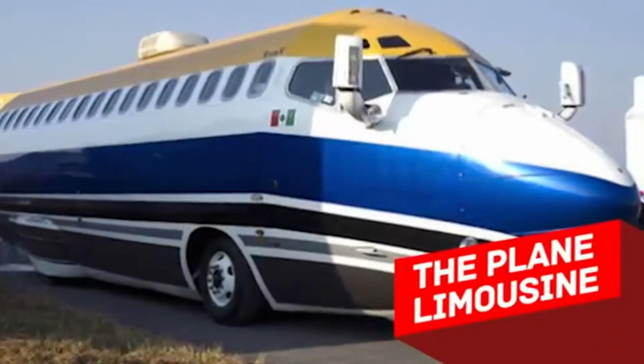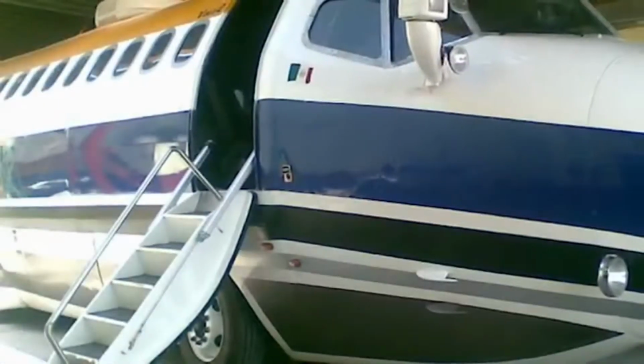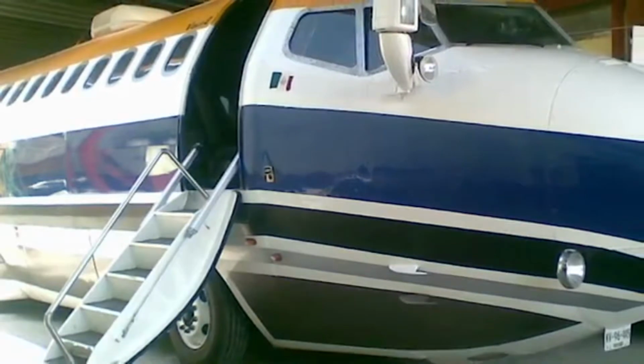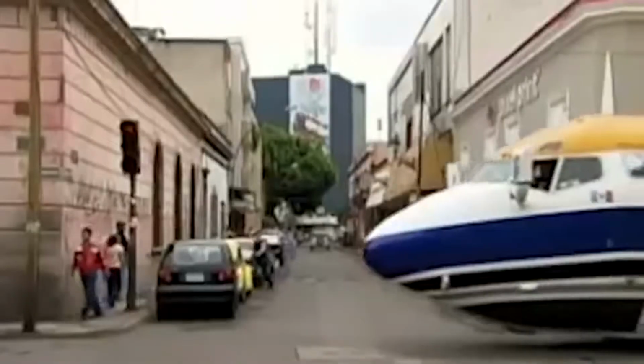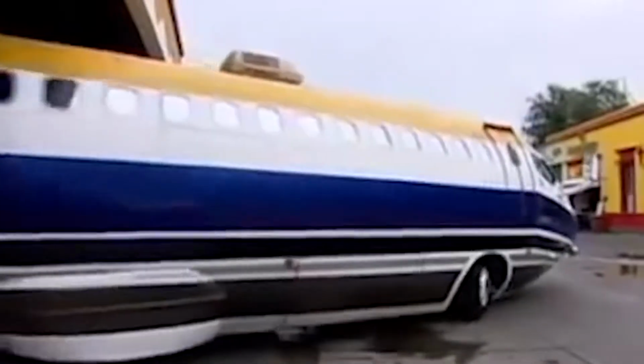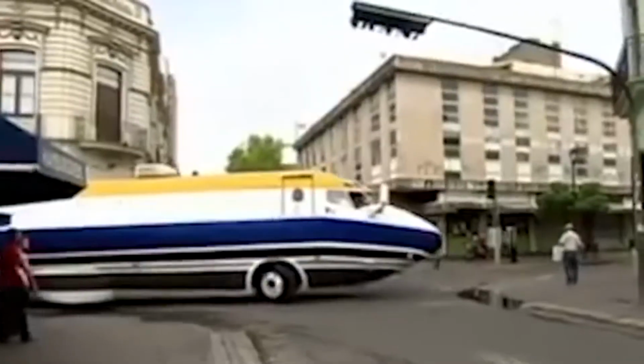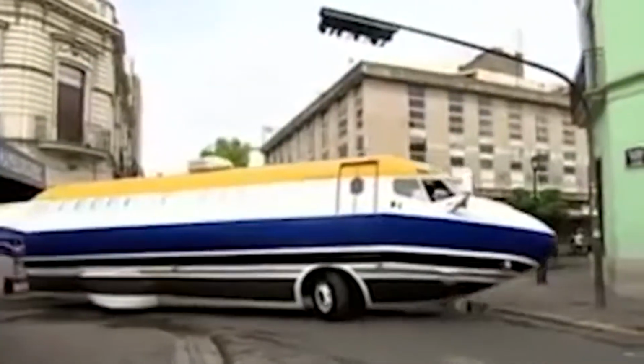The plane limousine. What you see here is a real Boeing limousine. Yes, you heard it right. It's really a car made from a Boeing 727, and you can absolutely legally drive it on the road. Truth be told, this is not the whole plane, but only a part of its body, which hides inside a Mercedes bus for 50 passengers. But you have to agree, it doesn't make the vehicle less interesting.